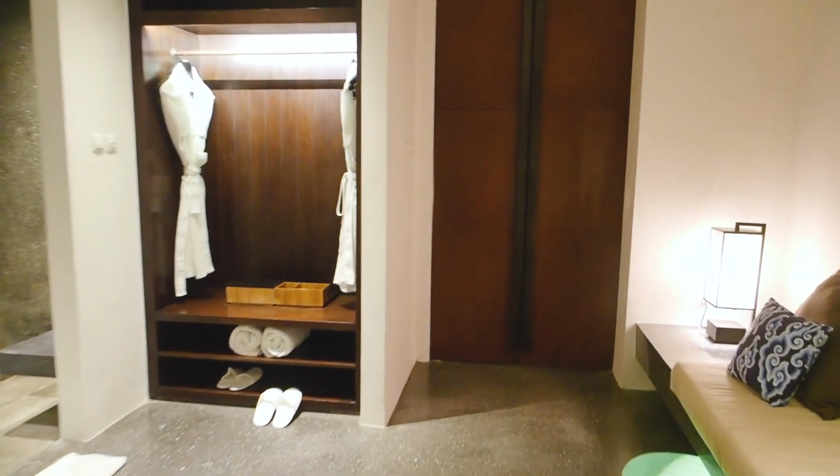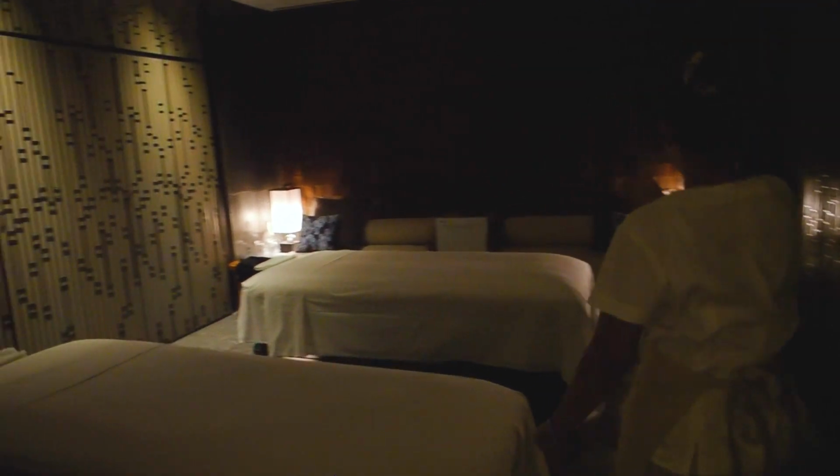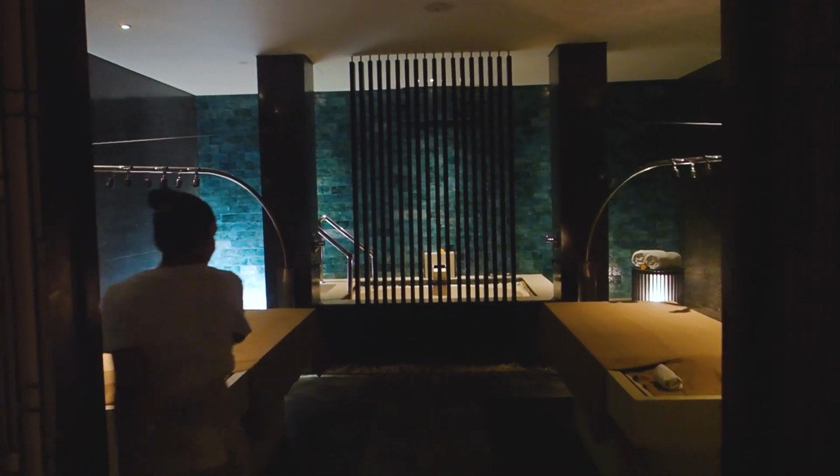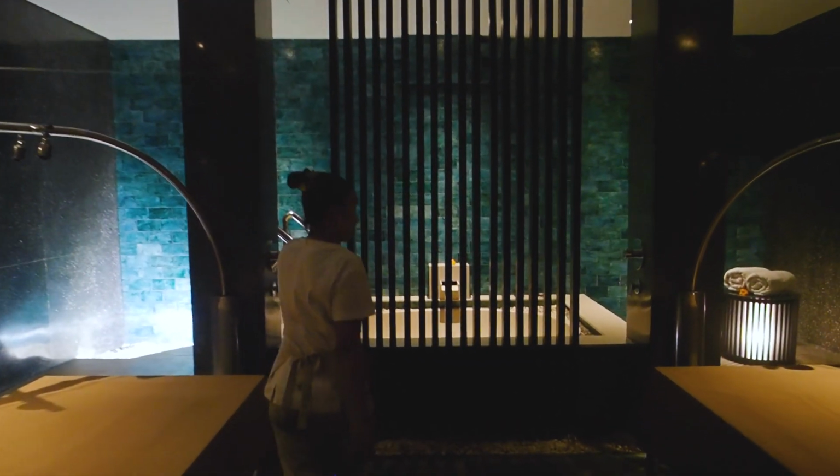This is for the toilet, and it is for the shower, and also becomes the steam room. For the treatment room, yes please, we have two couples. This one is for the both beach shower, and for the silk bath the other side.